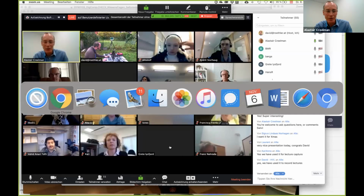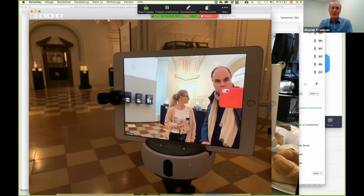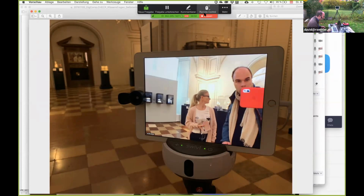It's also useful in workshops when you can have the camera following whoever is speaking. You just pass the microphone around, and so the people viewing at a distance, the distance students, can see who's speaking, which is sometimes a problem when there's a lot of discussion in the classroom. And that's now a Swivl in a museum, a photograph. So it's really nice to take it with you and to take all participants with you to a museum.